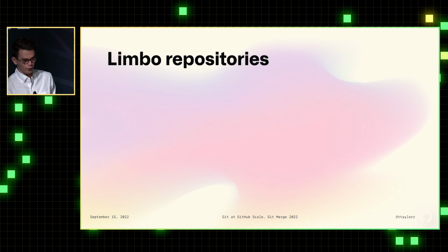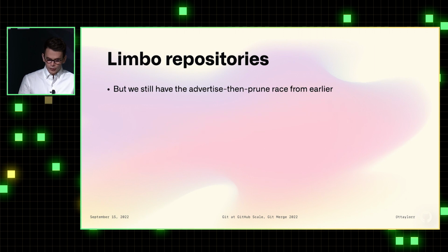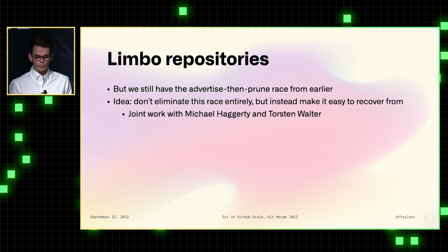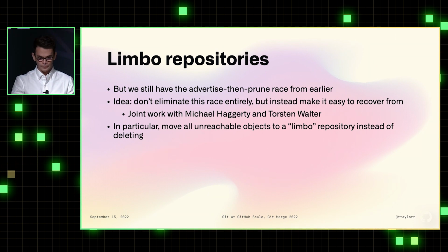I want to talk about one more thing, which is that we still have the problem of being unable to, in a race-free manner, prune objects from the repository. So my colleagues had an idea that instead of eliminating this race entirely, we could actually use Cruft packs to make it far easier to recover from. This is joint work with my colleagues Michael Haggerty and Torsten Walter from GitHub. The idea was to move every unreachable object that we were going to delete from a repository into a separate Cruft pack that was stored outside of the repository.